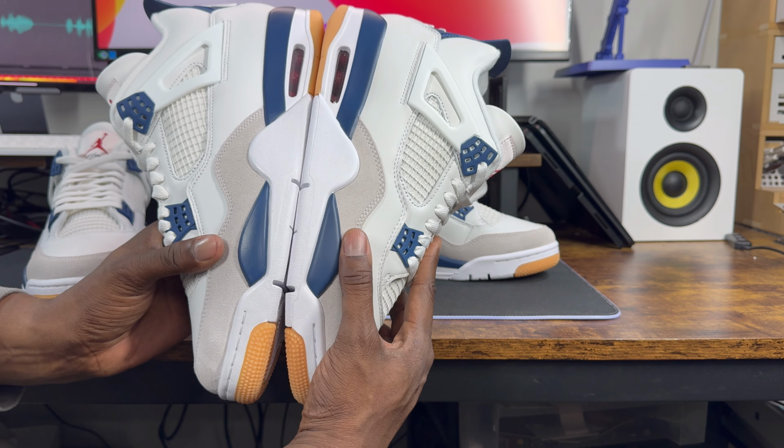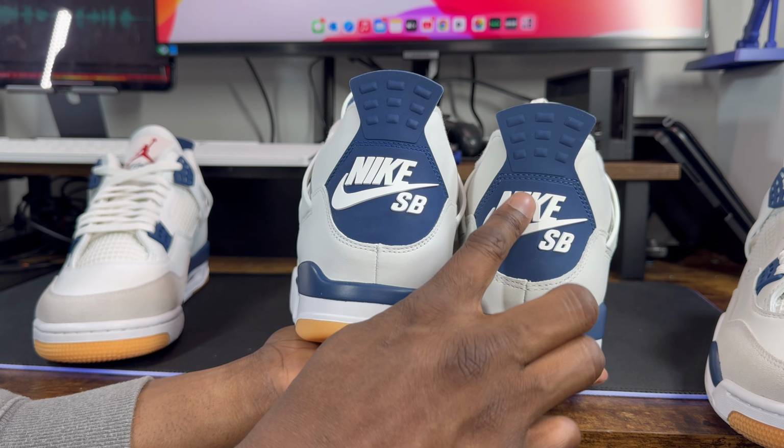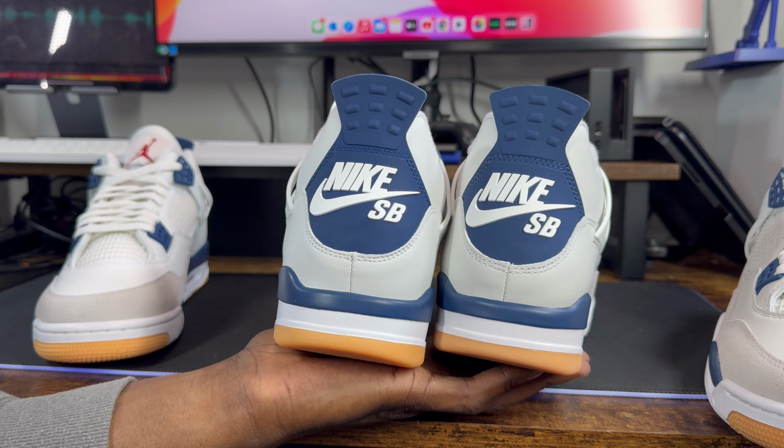They're using the same type of rubber on the wings now, although I do see a slight difference in color when it comes to the actual lace parts of the wings on both sets. The navy on the rep is just a little bit darker, while the navy on the authentic pair is a little bit more vibrant. Swinging around back, you can see a slight color difference when you're looking at the Nike SB back tab. The white on the Nike SB is a little bit more cream than on the authentic pair.